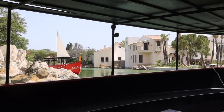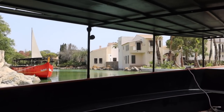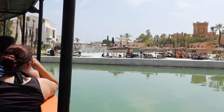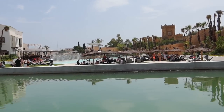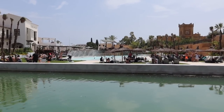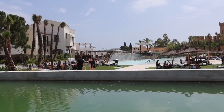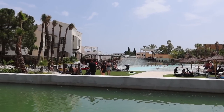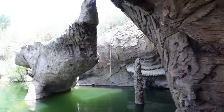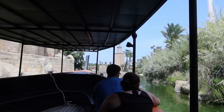Making our way around into a little harbour area, another one of the boats over there. All the Mediterranean style buildings. And yeah, this is the part of the park that we've not seen yet, just down here at the bottom. So you've got all the pool areas over here. It was very nice and chilled down there. We'll take a stroll and see it this afternoon. Through the cave just here and looping back round is that main lagoon at the front of the park.